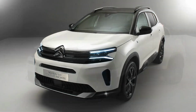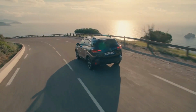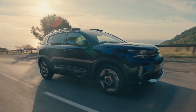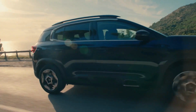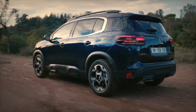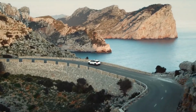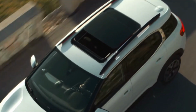The C5 Aircross has made its mark in the highly competitive compact SUV segment with its onboard space modularity and, above all, its comfort, which is unrivaled in the segment. The lavish interior, which is an original signature for Citroen, and the brand's experience in people carriers set it apart from its rivals. Even today, C5 Aircross is the leader in terms of efficiency, practicality, and offers a more relaxed onboard experience.